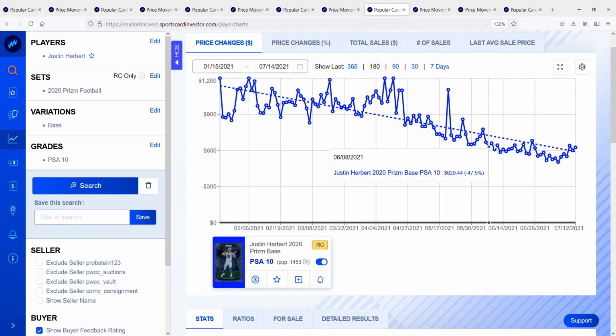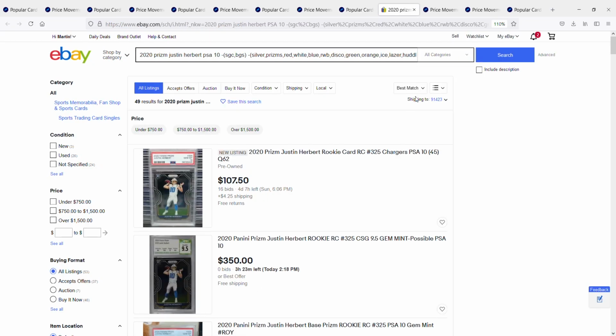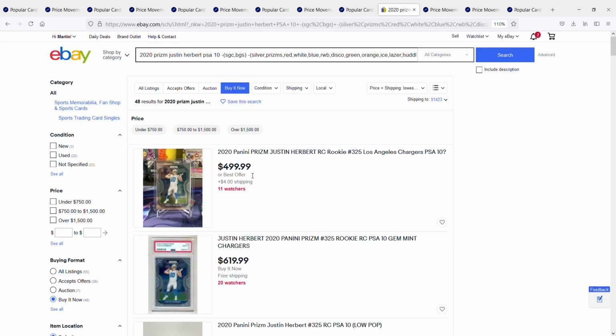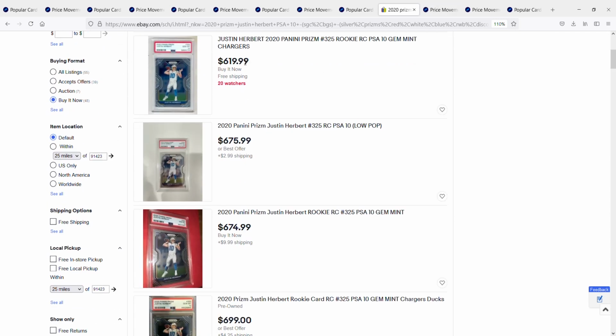Right now, if you can catch this card around the $550 mark, as it looks like there was a sale on the 26th of last month for that price. Let's take a look at what people are asking for this card right now. So there's 49 of them available. Let's just take a look at buy it now, lowest price. $500, guys. Oh, well, sorry. This is a raw version that this guy just put PSA 10 in. I mean, people are asking $500 for a raw version. That's crazy. $619 is the cheapest that you can get it for right now.